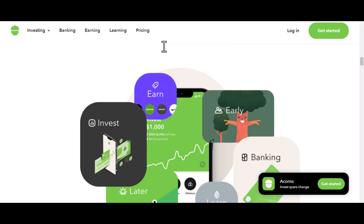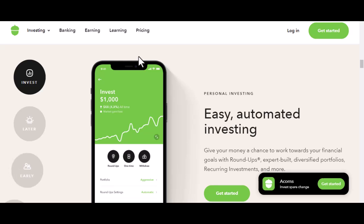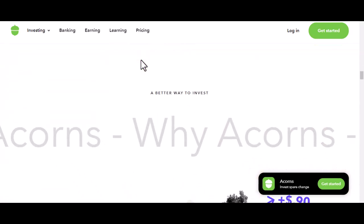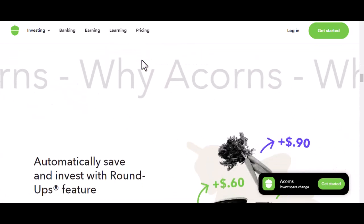Acorns is essentially a micro-investing app. It takes your spare change from purchases and invests it in a diversified portfolio. To do this, it needs a steady stream of funds to work with. Traditionally, this has meant linking your bank account. The app automatically rounds up your purchases to the nearest dollar and invests the difference. Easy peasy, right?